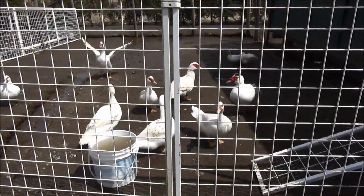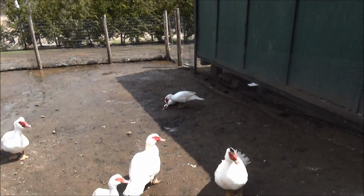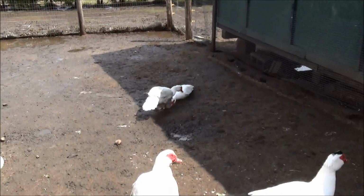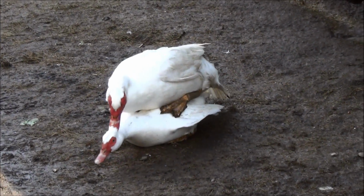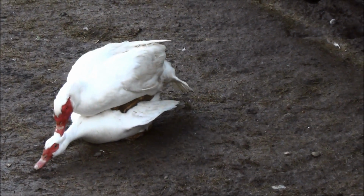So we're going to go inside and see what they've given us for eggs. Oh, we got a little bit of mating action here. Based on the duck penis on the drake having a scrubber, I figure it's only going to take about 5 days and the eggs are going to be purebred. So now we've got a little bit of action happening here, and the drakes are staying away from each other.